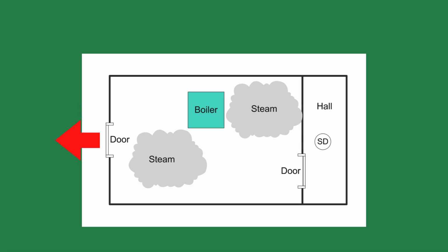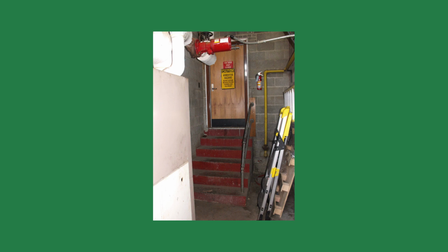I berated myself for not following my rules as the steam slowly escaped. When I go inside an unfamiliar boiler room, I open all the exit doors and only operate the boiler once I'm sure the boiler room is safe. I didn't do that today, and it could have ended badly.